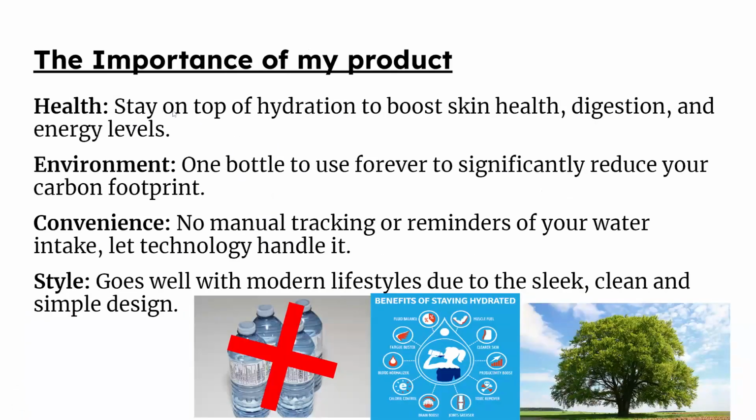The importance of my product is in health, environment, convenience, and style. For health, you can stay on top of hydration to boost skin health, digestion, energy levels, and much more. It's also useful for the environment because one bottle to use forever significantly reduces your carbon footprint. For convenience, there is no manual tracking or reminders of your water intake, so you let technology handle it. And style, because it goes well with modern lifestyles due to the sleek, clean, and simple design.